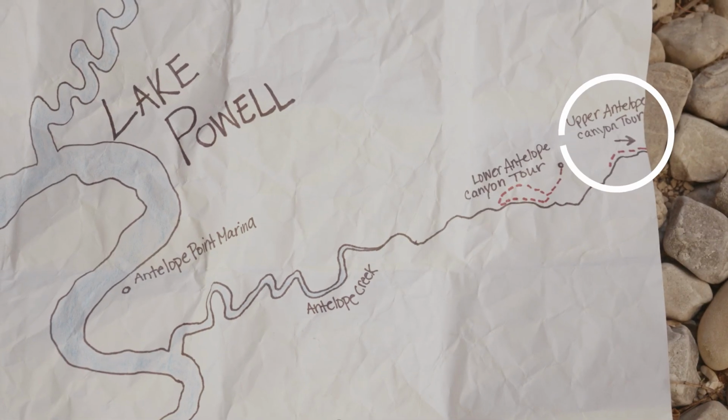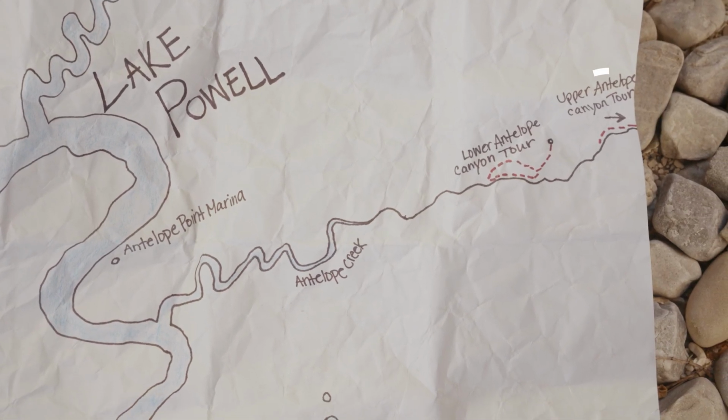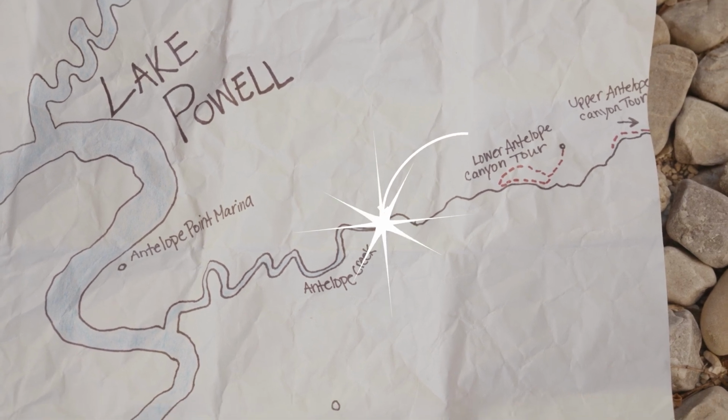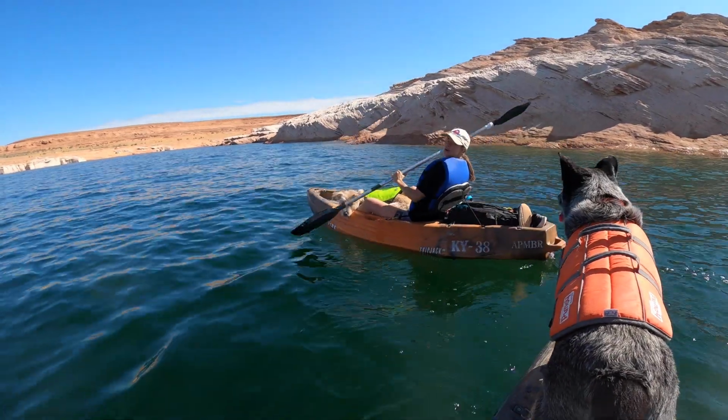Okay, I think we're in the clear, but the truth is we're not actually sneaking in. We're actually just going to a different section of the canyon. You see, this is the upper Antelope Canyon section here, and then this is the lower, and over here is where we're going. And it's only accessible by watercraft, a small one at that, which is why we're in these little kayaks. Thank you, donors.